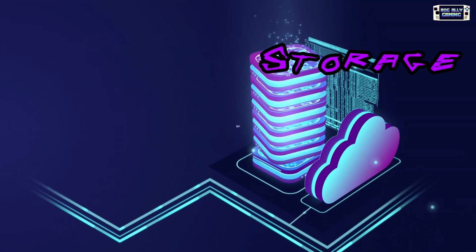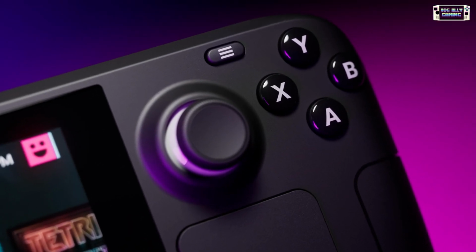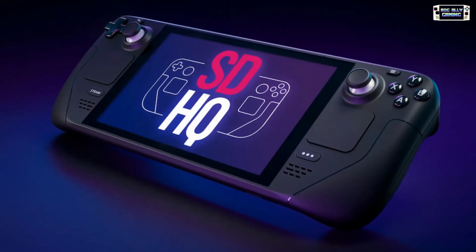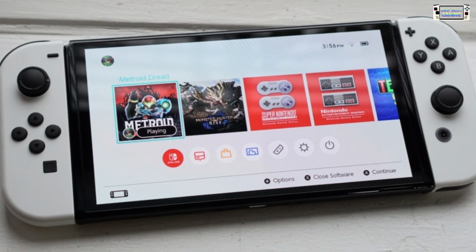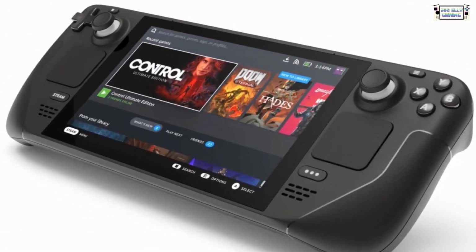Storage. The Steam Deck has more memory than the Nintendo Switch OLED. The Steam Deck has 16 GB of LPDDR5 RAM, while the Nintendo Switch OLED has 4 GB of LPDDR4 RAM. The Steam Deck's memory has a bandwidth of 88 GB per second, while the Nintendo Switch OLED's memory has a bandwidth of 25.6 GB per second. This means that the Steam Deck can handle more complex and multitasking operations than the Nintendo Switch OLED. The winner of this round is once again the Steam Deck.